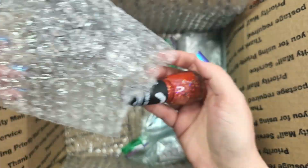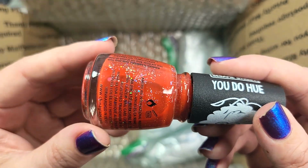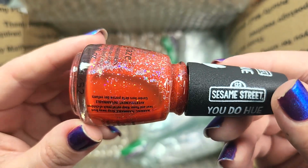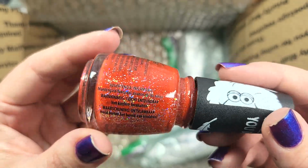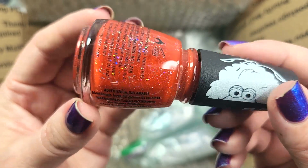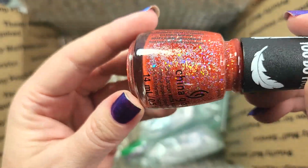Next up, ooh, I see a China Glaze and I'm seeing Sesame Street. So this one is Living in the Elmo Mint, and I'm pretty sure I do have this. I think I got the entire collection from Trans Design or 88 Beauty, one of those, a number of years ago. I have yet to wear any of them, but that's a repeating trend. In any case, I do think I have this one, so this is the first one that we're going to go ahead and destash, but very fun color, again with holo glitters.